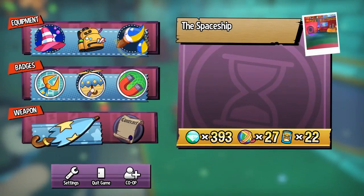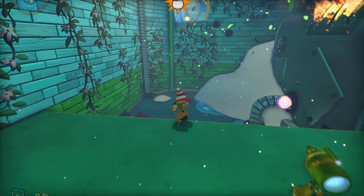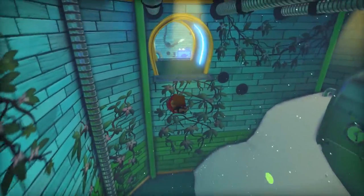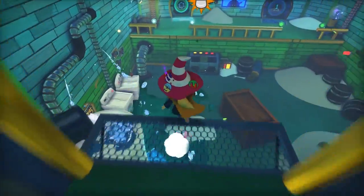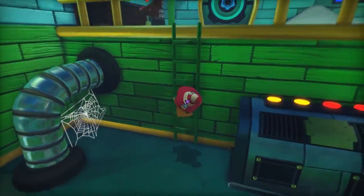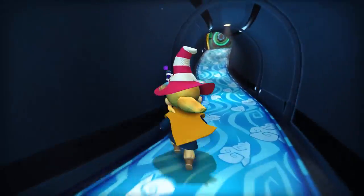Very nice. So, we've got 22 timepieces, which is pretty good. Like, what do we need to unlock more places? This one down here is 35, so we're a bit away from that. But let's get back here.